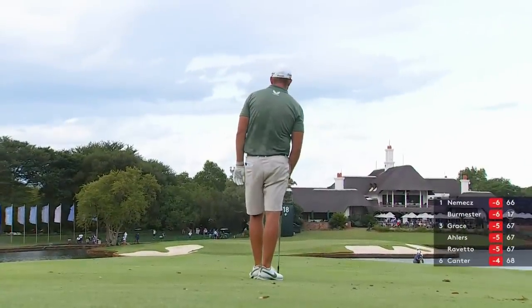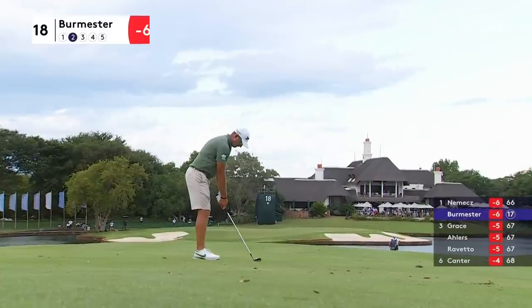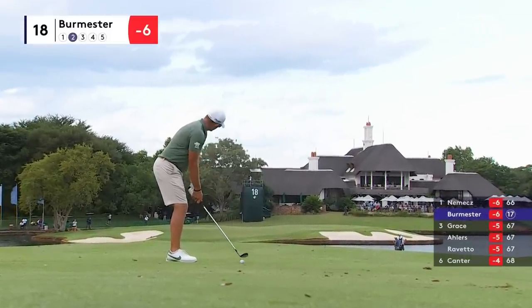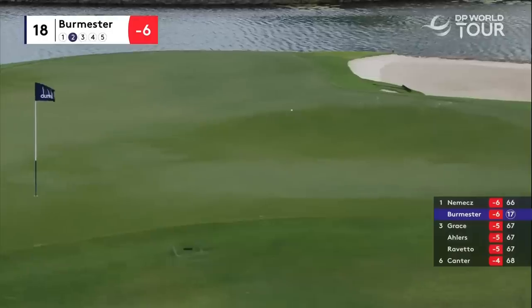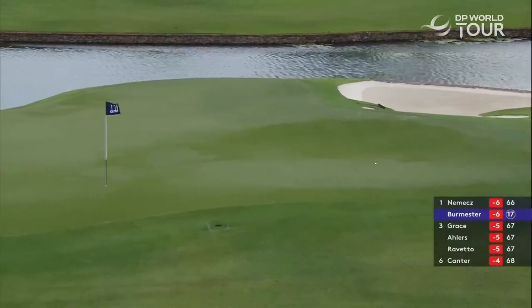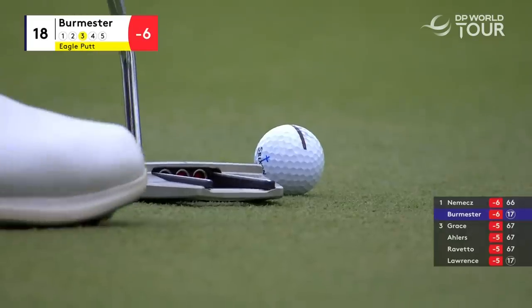Can't wait to hear what Burmester's got left here. I'm about to put a smile on your face, TJ. This drive has gone 396 yards, which means Burmester's got 155 yards left for his second shot into this par five. Is it into the wind? Wind straight off the right, pin's right at the back as well. What a beauty, what a chance. I hope Johan Rupert doesn't hear that, because I'm telling you they're going to move the clubhouse to the right and push the screen 40 yards further back next year.